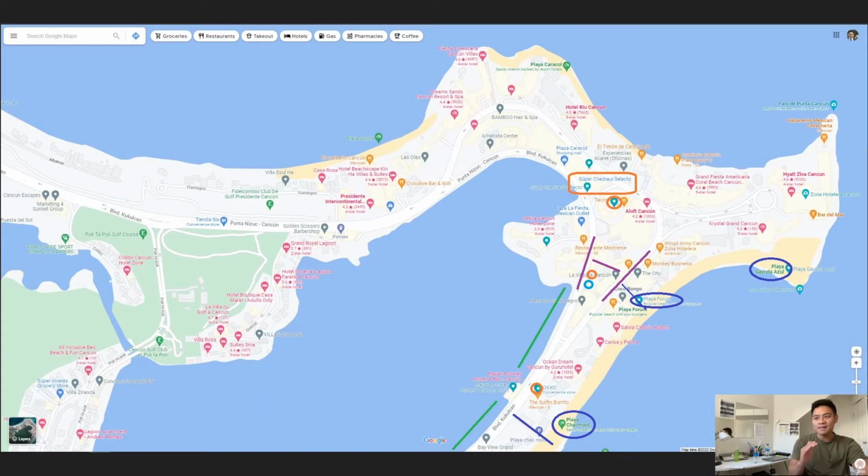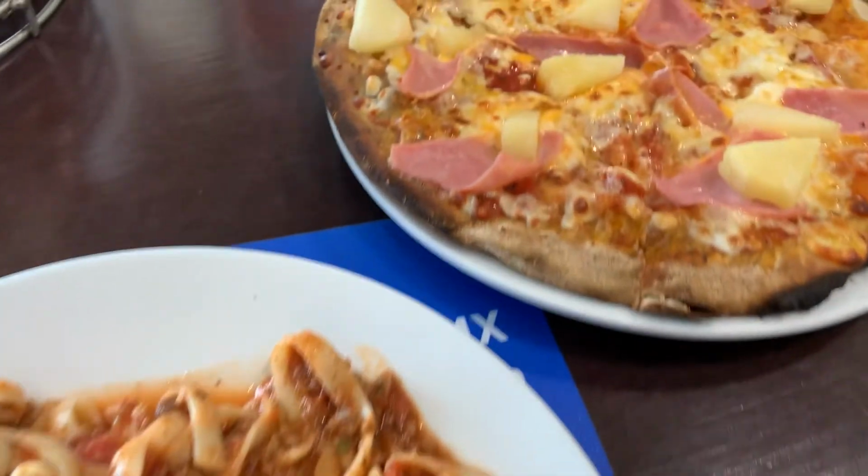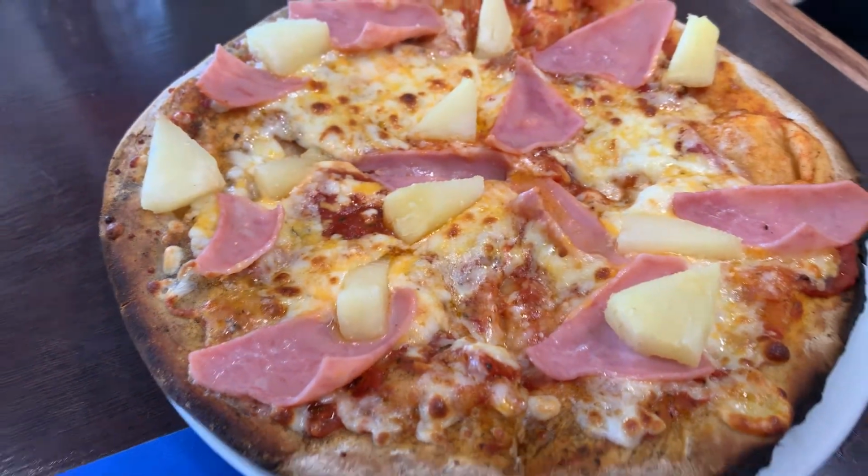And the second, you can use the elevator or you can walk up to the second floor. The second set of escalators is hidden on the other corner of the store. So I'll give you guys kind of like a preview of the prices. For a plate of pasta, you can expect 100 pesos. For a pizza, you can expect 85 pesos.